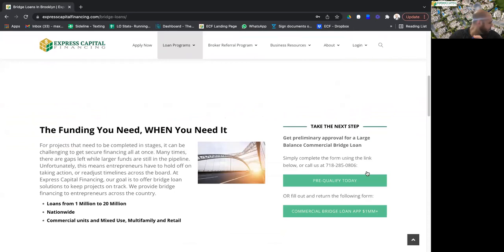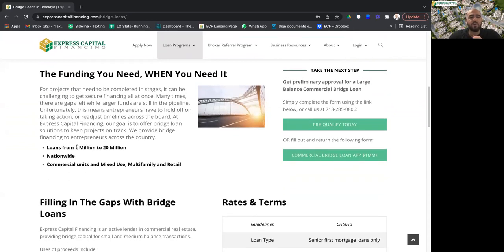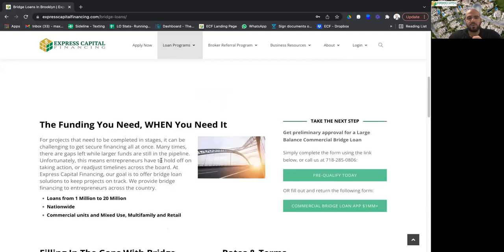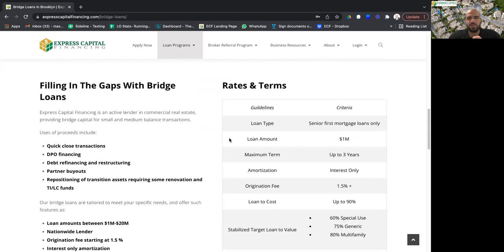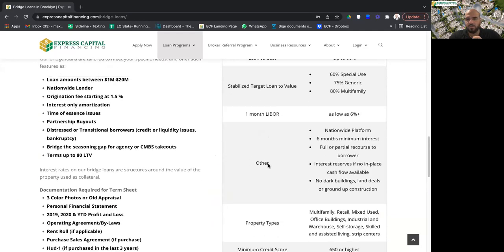So let's take a look over here, right? So these loans are for $1 million plus amounts, right? Again, we are nationwide for this product as well. We do commercial units, mixed use, multifamily, retail. We'll go into more of the asset types over here below in a second. Actually, it should be right over here.